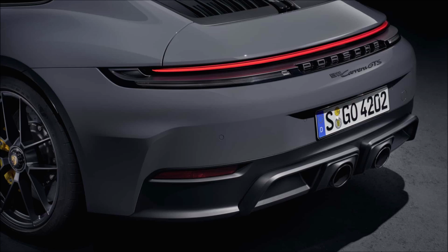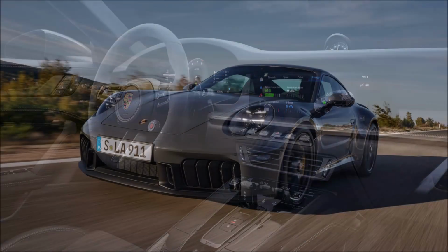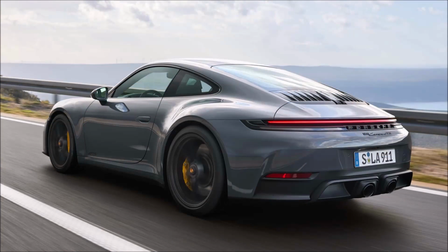Porsche will offer the base Carrera as a rear-wheel drive coupe or cabriolet for now, and the GTS will come as a rear or all-wheel drive coupe or cabriolet, or as an all-wheel drive Targa. The Turbo and Turbo S models and the GT3 RS will continue for 2025 too.